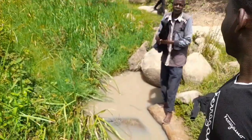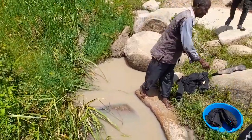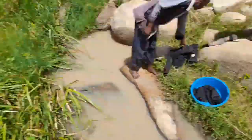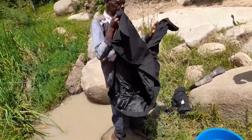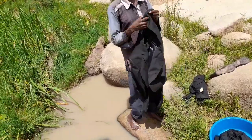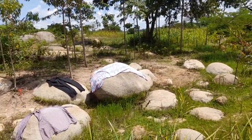So guys, you can see he is here washing his clothes. Yeah, he's washing his clothes. Hey, he's done washing those ones.